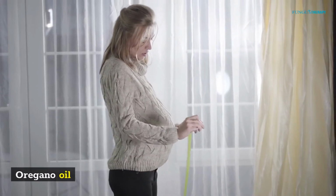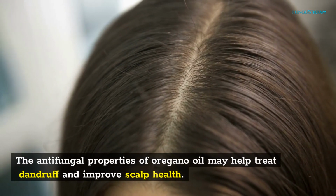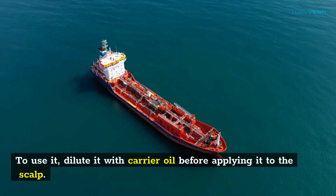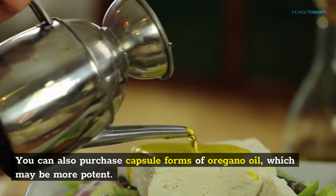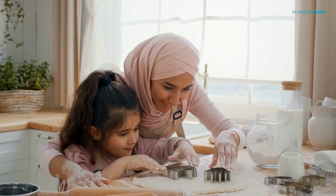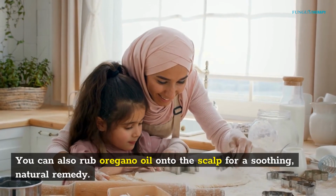Oregano oil. The antifungal properties of oregano oil may help treat dandruff and improve scalp health. To use it, dilute it with carrier oil before applying it to the scalp. You can also purchase capsule forms of oregano oil, which may be more potent. You should always make sure to purchase only therapeutic-grade oil. You can also rub oregano oil onto the scalp for a soothing, natural remedy.